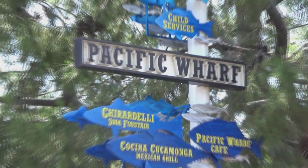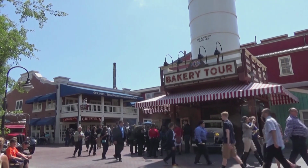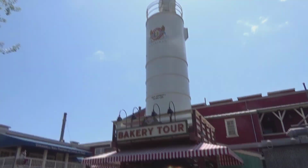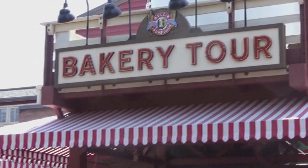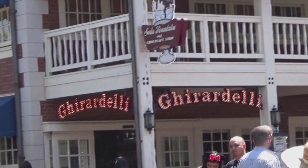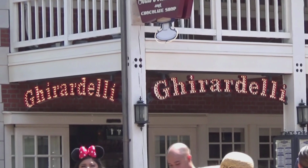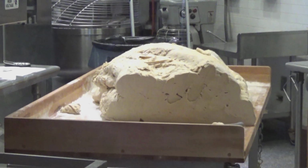Another simple favorite here while I'm at California Adventure, I love this section of the park over here in Pacific Wharf. I call it Free Food Alley. You walk through the bakery tour here, you get your free sample of sourdough bread that's baked fresh, then you swing across the street to GR Deli, and you get samples of chocolate. Little treat here.